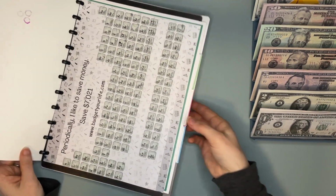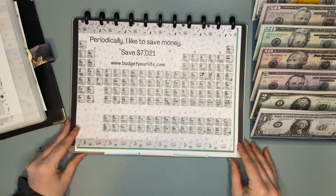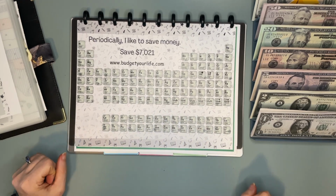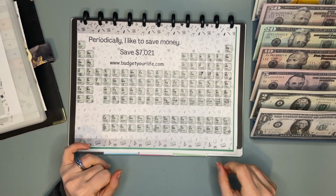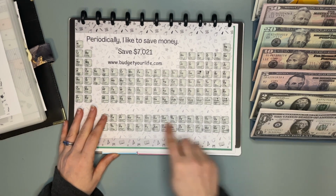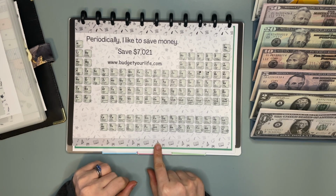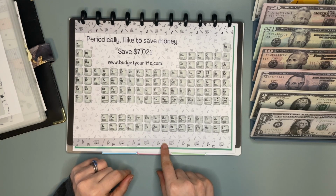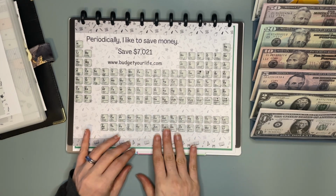And then up next, we've got our Periodically I Like to Save Money challenge from Eva at Budget Your Life. I am doing this to save for both of our Roth IRAs. So I'm doing just one challenge, but it's covering both of us. So we just double the amount. If you haven't already seen this, this is the periodic table of elements, and by the time you add in all the elements that are in here and the numbers associated with them, it comes out to be $7,021.